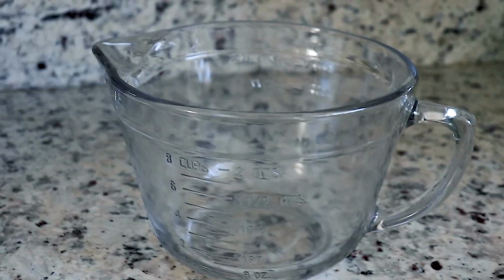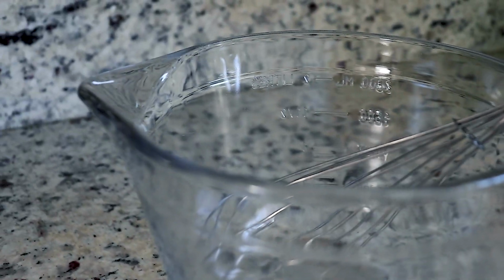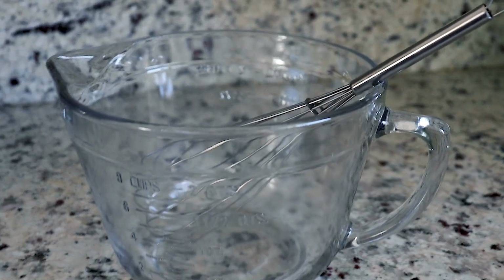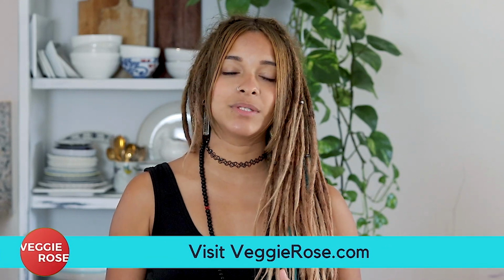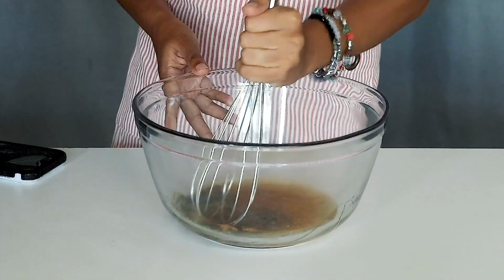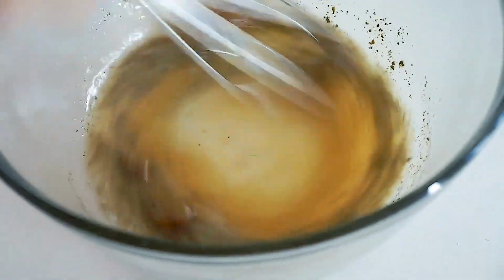Number 3 is mixing bowls. Although, like I said, I have quite a few of each of these items because of my job, I do highly recommend, if you have a minimalist kitchen, to have at least one large mixing bowl. The mixing bowls that I prefer are glass mixing bowls, although I do also have wooden and metal mixing bowls, but I always prefer the glass ones because they're easy to clean and dishwasher safe.